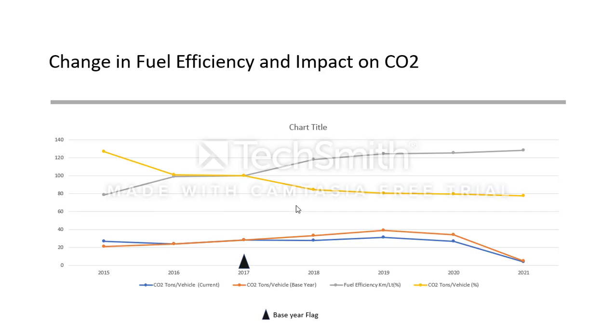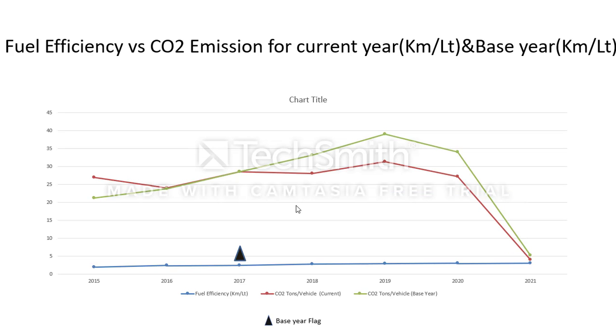So here, if you can see, it's a vehicle population, basically product and market distribution. And then if you can see the change in fuel efficiency and impact on CO2, we have these 4 different parameters: CO2 tons per vehicle current year, base year, and fuel efficiency current kilometer per liter, and CO2 tons per vehicle. So we get a clear picture on how we are performing when compared to the base year. Current year is the blue one and orange is the base year. So you're actually performing better than the base year, as the graph has come down.